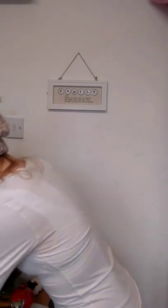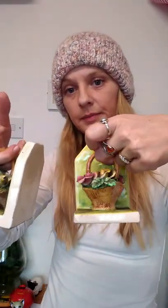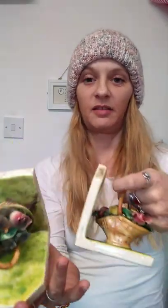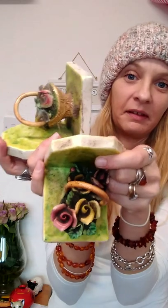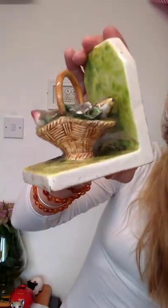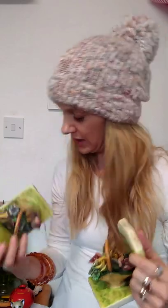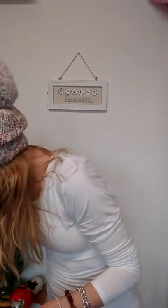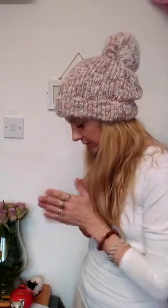And then I think the last thing I got from him, these are filthy, these bookends, ceramic, made in Italy. Definitely vintage, and look at the state of them. They are disgusting. Look, there's actual cobwebs down there. So I need to really clean these. I think there are a few little chips, but not too bad. You know what these things can be like? Well, from what I can see under the muck. So I got that whole bundle for £10. So I think we did well there.